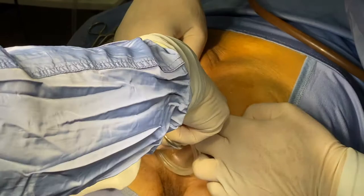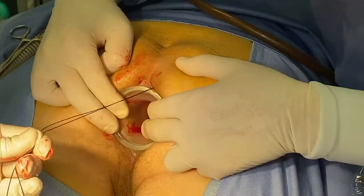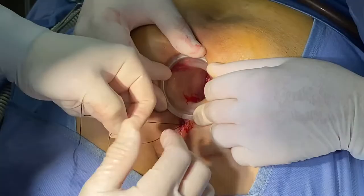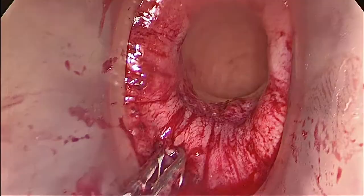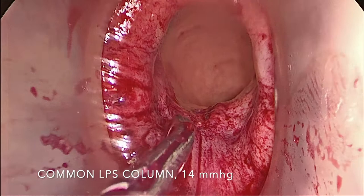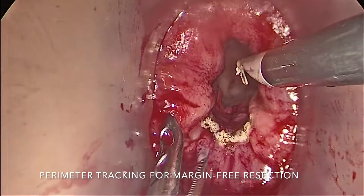After introducing the access channel with the introducer, we fix the access channel with two simple stitches. After the purse-string closure, the CO2 tube and its insufflation stabilization bag are connected. We use a common laparoscopic column with 14 mmHg. We start tracing the limit of the excision for margin-free resection with the monopolar hook.